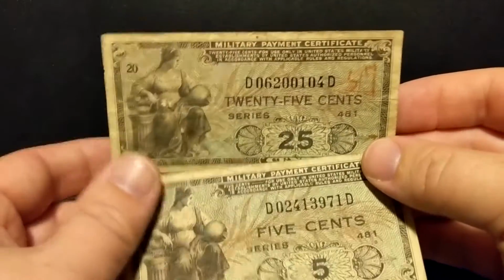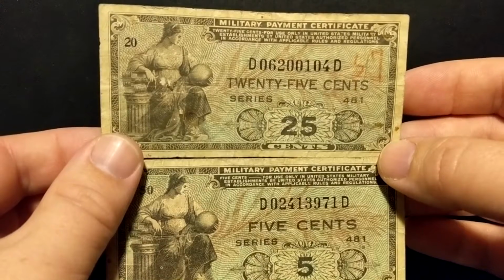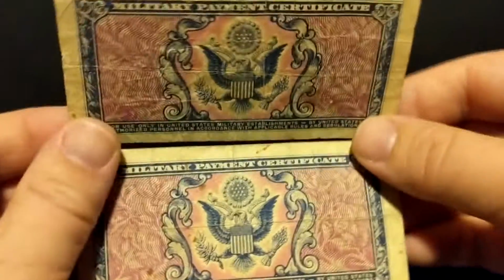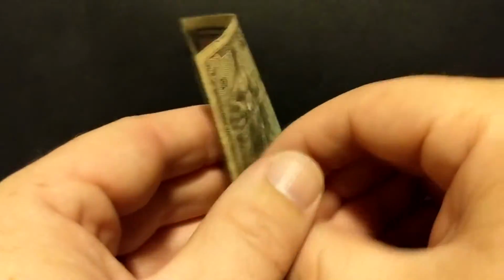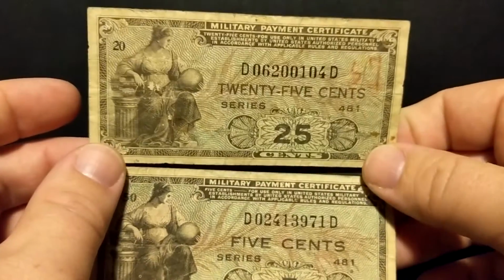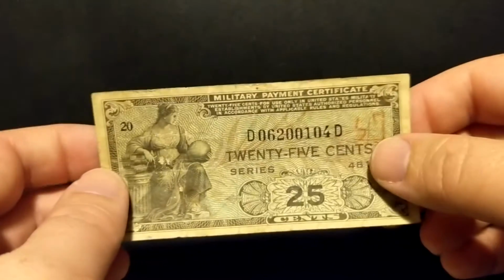This is some more military currency. This is military payment certificates for 5 cents and 25 cents. These are both from 1948. And I believe these were used on military bases. They're both in circulated condition. They don't seem to be torn at all, which is nice. I'd say the 5 cent would probably go for at least $13, and this one for at least $18.